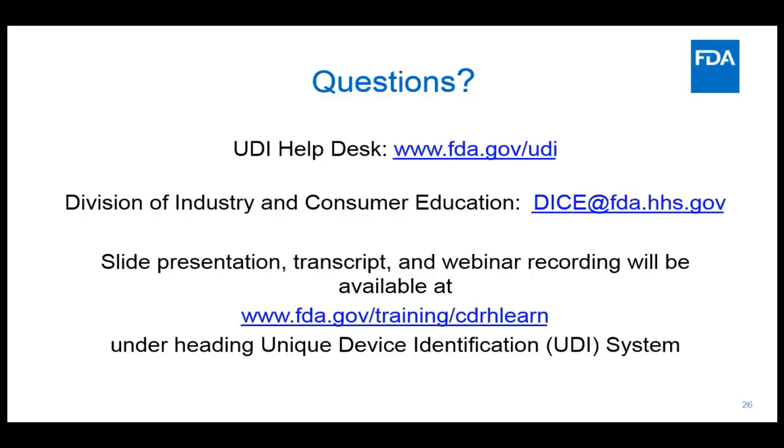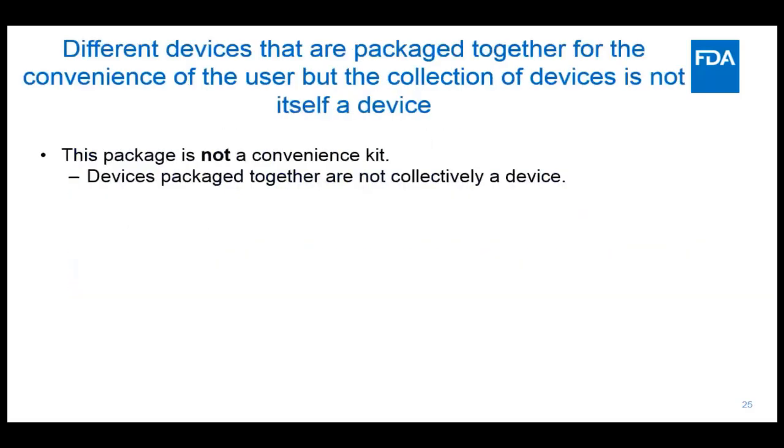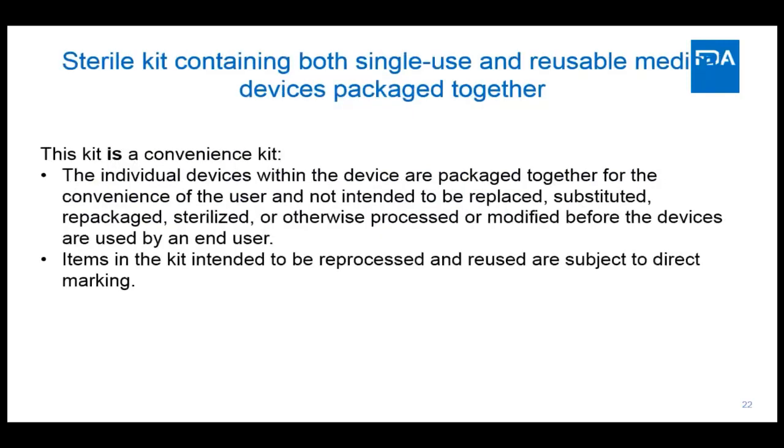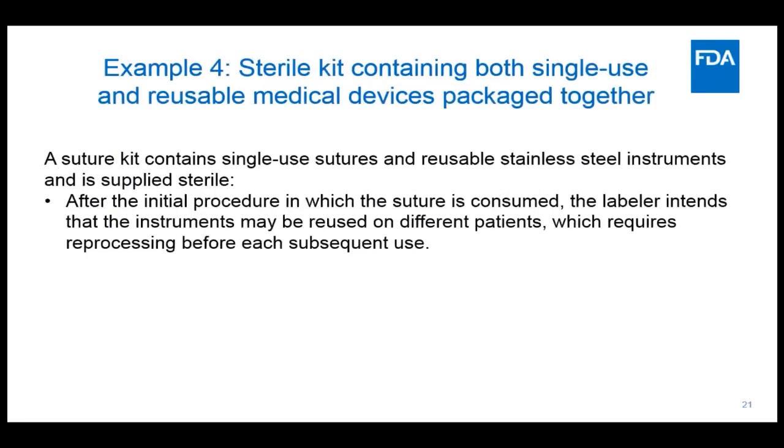Thank you. Next, we have Augustine. Your line is open. Yes, my name is Augustine. I just had a question about slide 21. It was one of the examples, and if you could go into a little more explanation as to why that is a kit. I'm sorry, which example is that? It's example number 4, and it says a sterile kit containing both single-use and reusable medical devices packaged together.